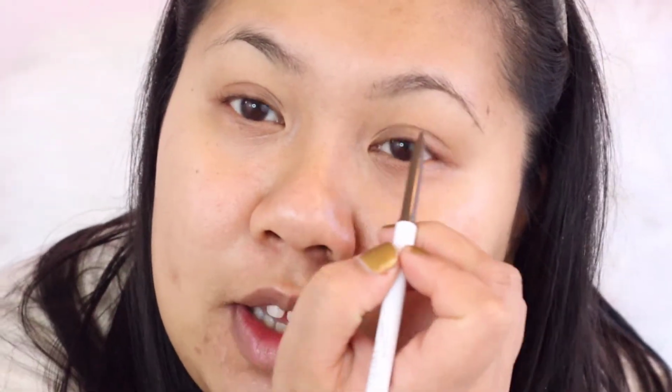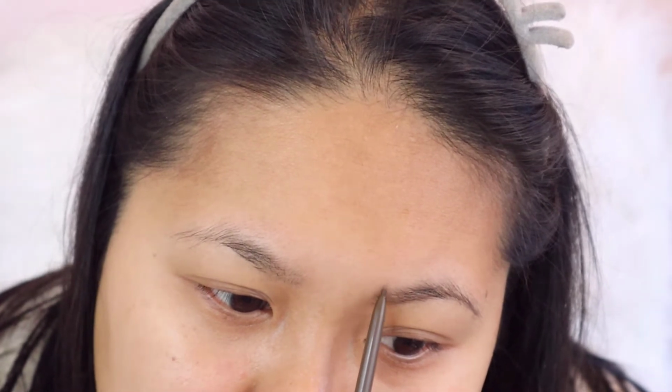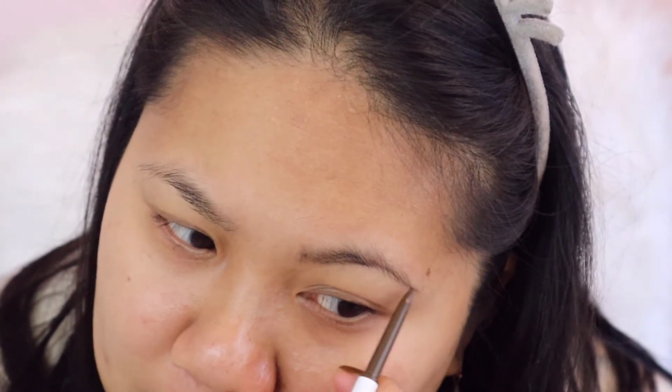I like to start at the very bottom and shape from the bottom of my brow. So I'll go from where I marked the farthest inside point and follow the shape of my brow. Once I've filled in the bottom portion of my brow, what I will next do is start flicking up and filling in with hair-like strokes, just to add a little bit more opacity to my brow. And if you've pressed really hard and made it too dark, a spoolie to blend in the product is the way to go.